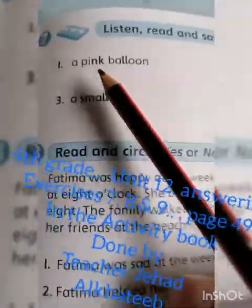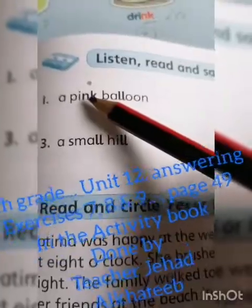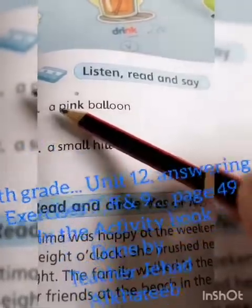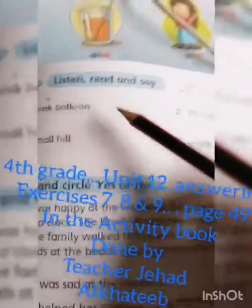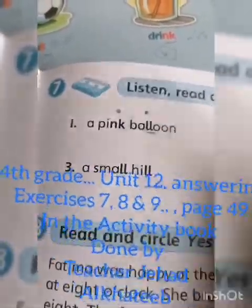Balloon. We notice that we put stress on the last two letters. In the word pink. Pink. Balloon. Balloon. There is a stress on the double L.